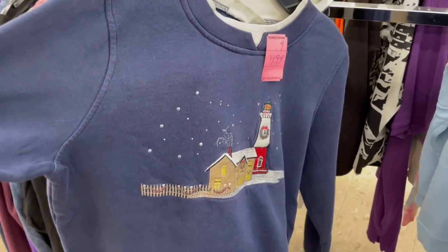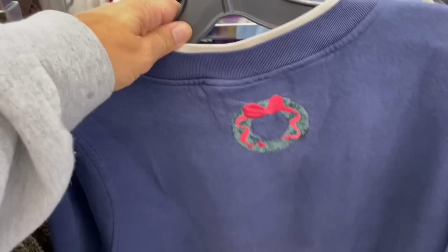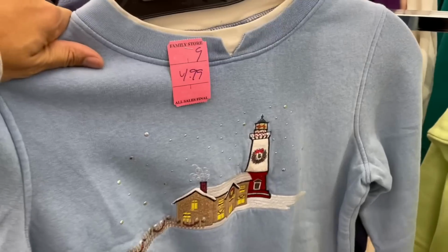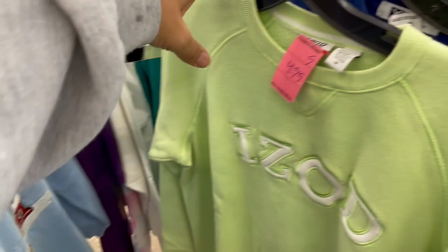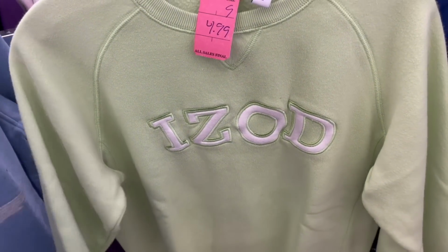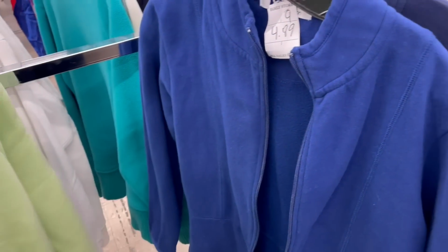I also made my way over to the sweatshirt section, and I found 2 really cute Christmas sweatshirts, but they were not my size, so I had to leave them behind. And this Izod sweatshirt, if it were my size, I would have taken it home right away. It was in excellent, like new condition.